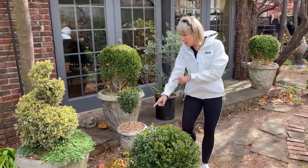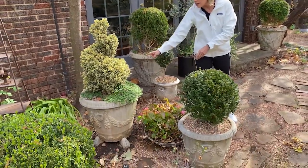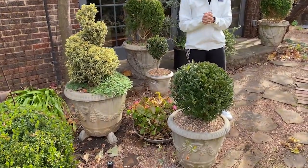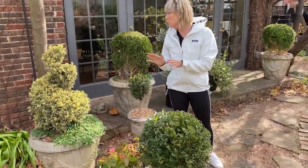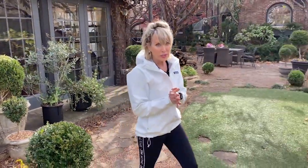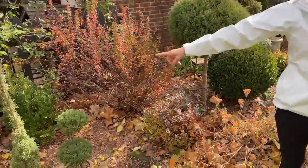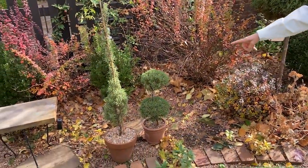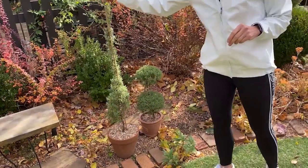I have another hanging basket of begonias that will come in. I can see that a lot of this stuff, amazingly, needs to be watered. So I'm going to give everything one last good watering before the freeze tomorrow. I have some rosemaries that are still out, and I will bring those in, and some of these I might bring into the kitchen because I think they're kind of festive looking.